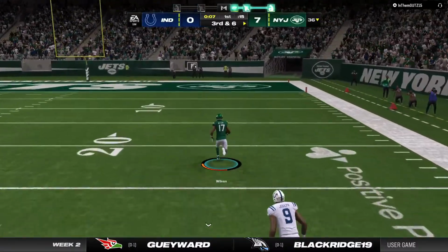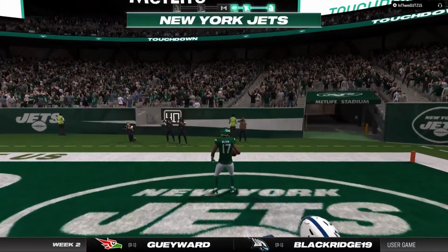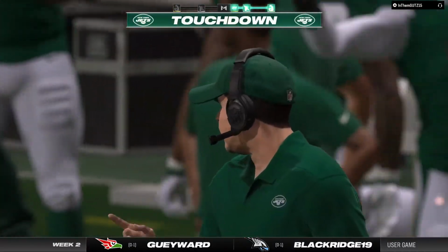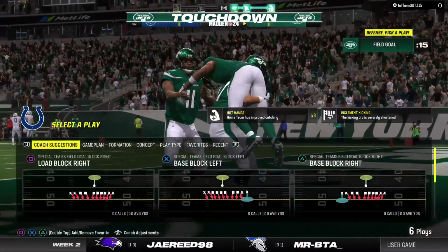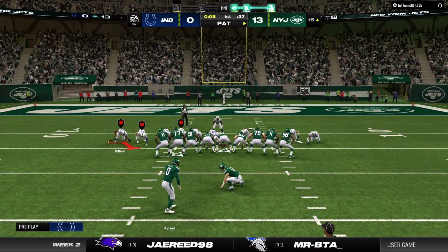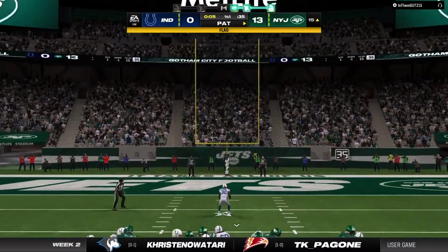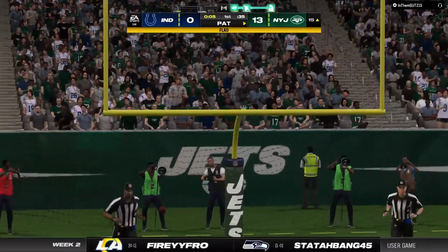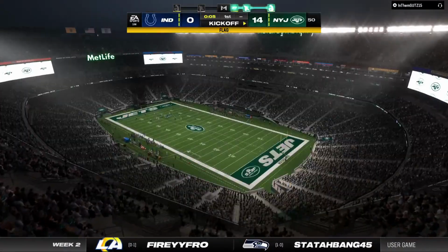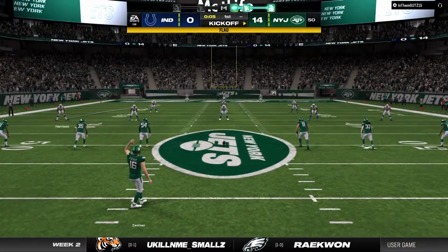He's got his target. That's complete. The right end, touchdown, New York. Garrett Wilson. His first touchdown of the new season. And the Jets have taken a 13-0 first quarter lead. And the kick makes it through, but flags come flying in as well. It appears we're going to get a roughing call tacked on. And they'll accept that penalty.